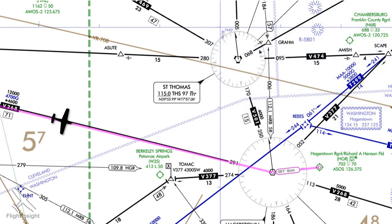So can we just pull up an approach and land? Sort of. The regs tell us in 91.185 to proceed to our clearance limit and then proceed to a fix from where we can begin an instrument approach to land, timing it so that we arrive as close as possible to our ETA in our flight plan.